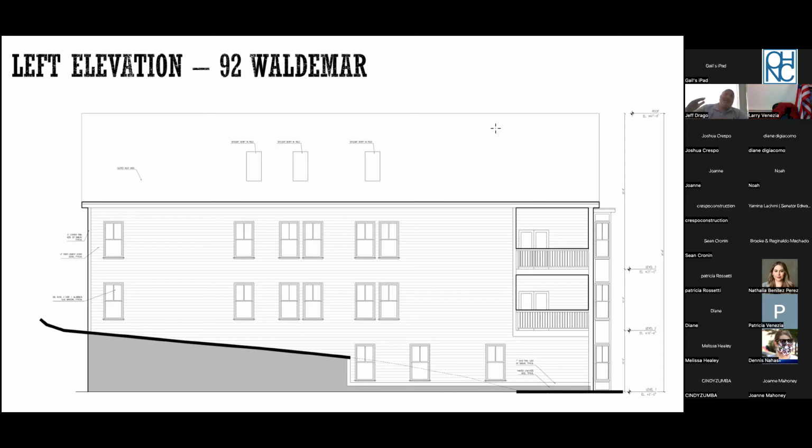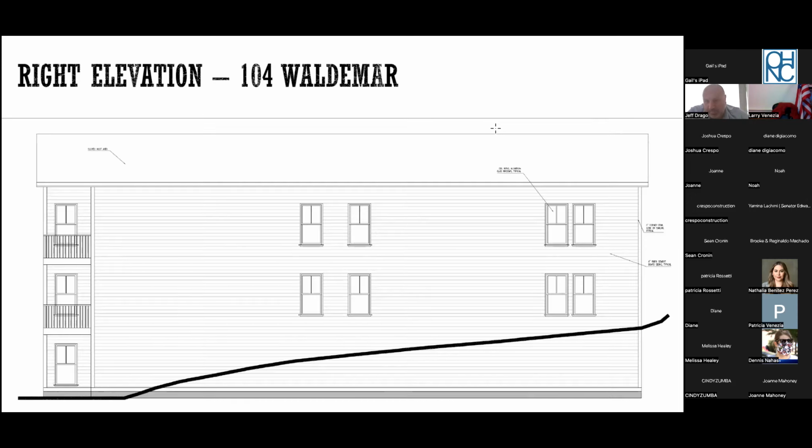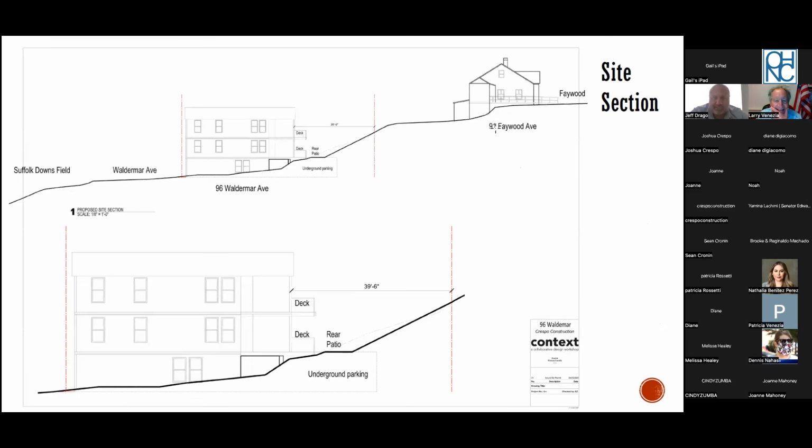Plus, those buildings are an additional 30 to 40 feet set back from the property line. So we're talking about almost 40 feet from our buildings to the back rear yard setback, plus another 30 to 40 feet to get to those buildings that are our neighbors in the rear. So almost an 80-foot setback from building to building. And you can see our right elevation for 104 Waldemar, just again to see the grade change.